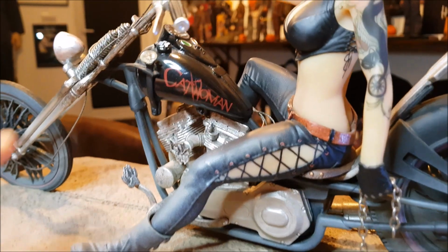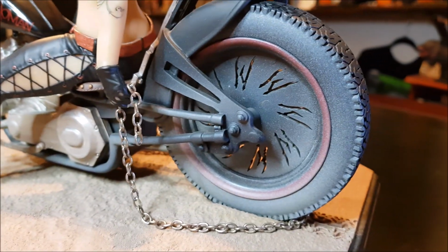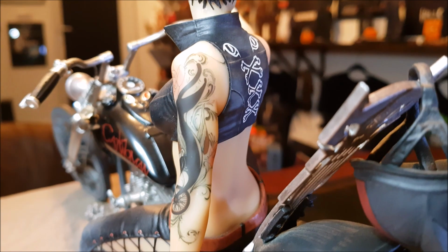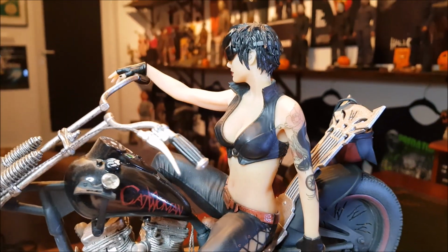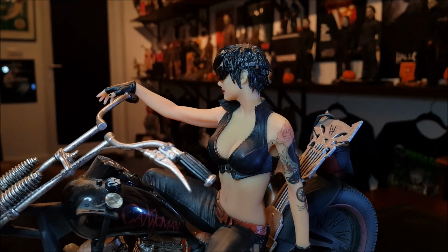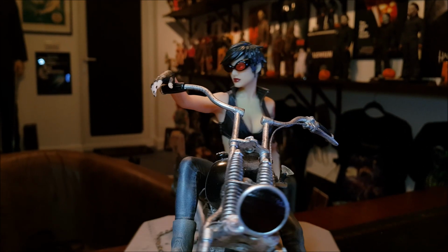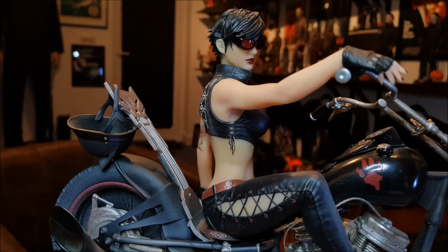I love the Catwoman on the petrol tank and just all the details, the scratches there, and the tattoo itself is really, really well done. The skin texture is really good. Let me just hit the brightness here, turn that down a bit. You can get a sense of it, and you can see her eye inside the goggles there. Really, really beautiful statue.